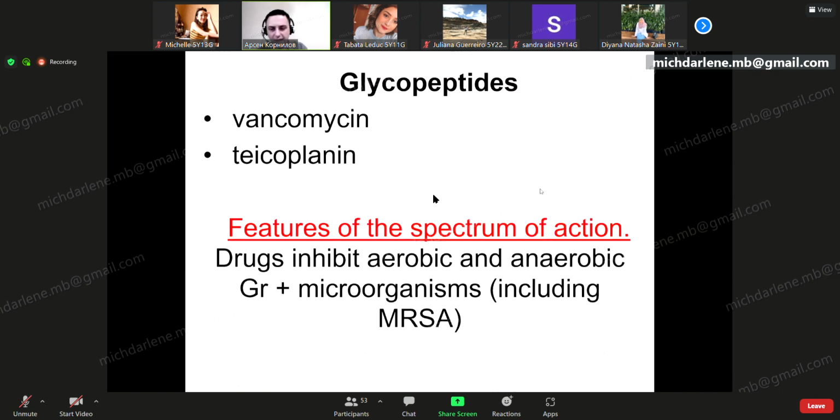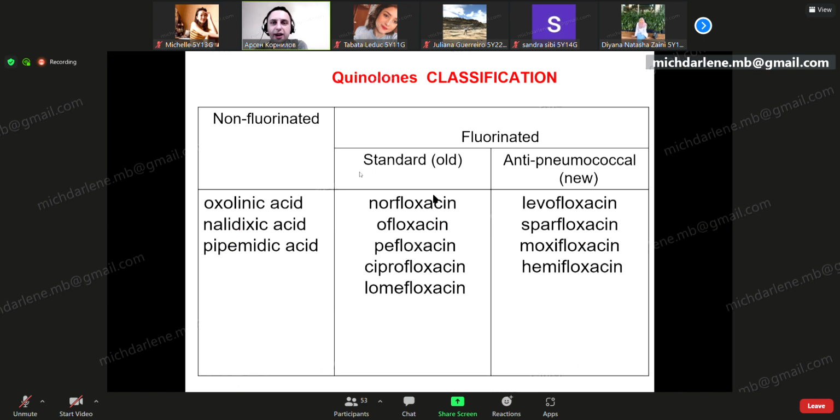Today, quinolones are classified into actually 4 generations. First generation is the generation of so-called non-fluorinated quinolones. So they are not fluoroquinolones, they are just usual quinolones. These representatives are oxolinic, nalidixic, and pipemidic acid. Today, the place of these drugs is not clinically significant. The absence of a fluorine atom in the molecular structure of these quinolones makes their efficacy very low. And today, these drugs already have a serious level of resistance.